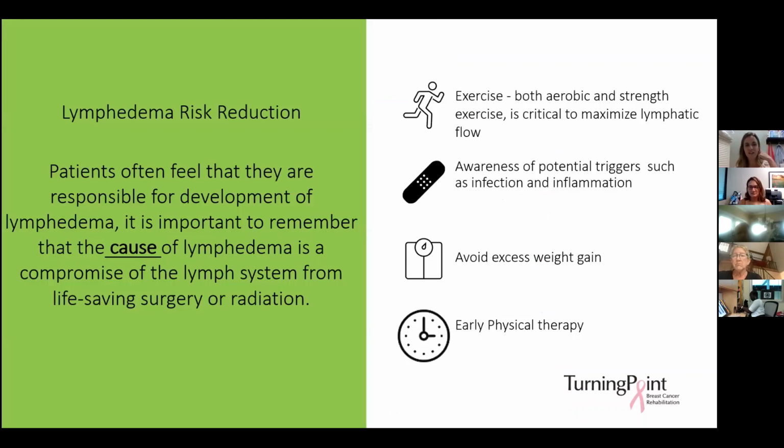All right, risk reduction. So I think this little blurb over here on the left is really important. We often find, just speaking with patients, that they feel responsible for developing lymphedema, that they've done something wrong or they didn't do something soon enough. But it's important to remember that the lymphedema really is because of a compromise to your lymphatic system as a result of those life-saving treatments. So the surgery and the radiation that you needed in order to remove the cancer.